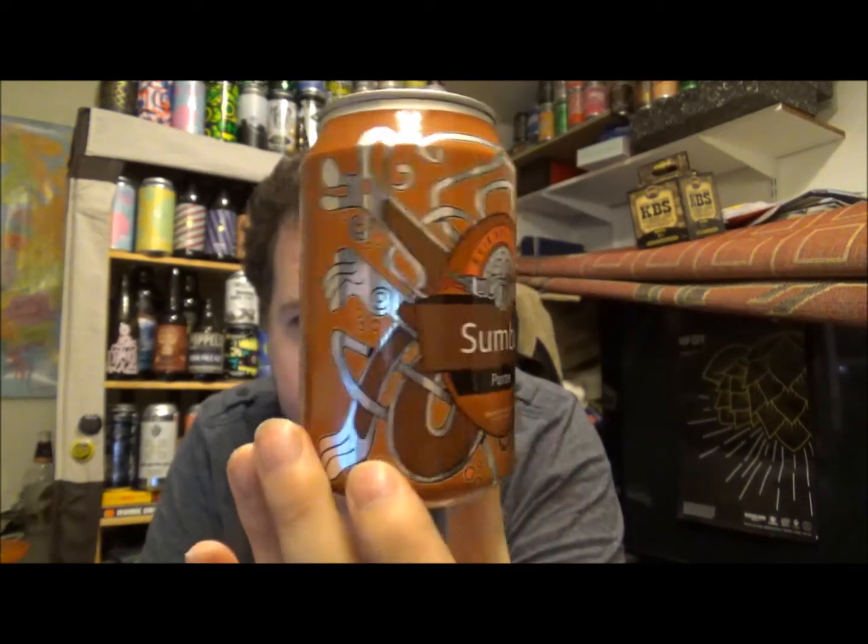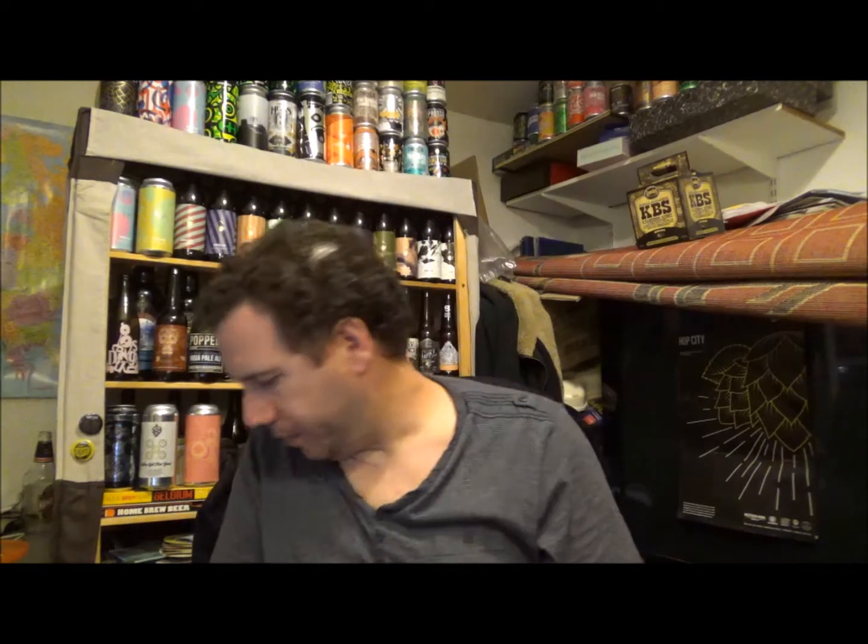Cracking looking can. Another one I'm going to have to keep. I've got so many cans now. It's almost like hoarding. Got a hoarding problem. I don't know if some of these things can peel off. I might have to start looking at whether I can start taking all these can artworks off and stuff, because I've got so many cans.